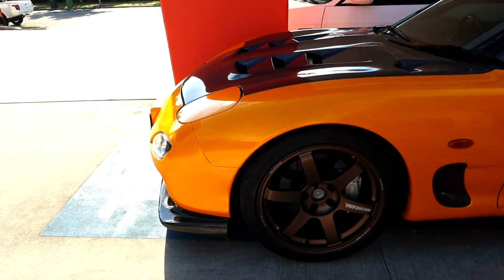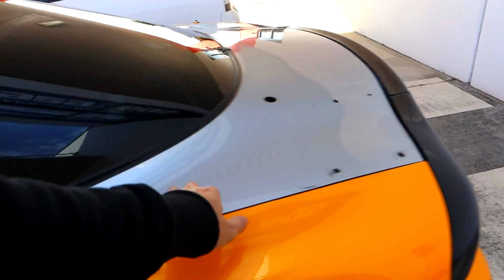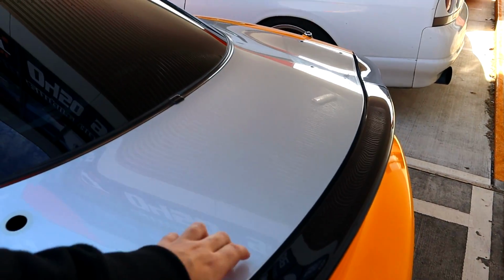So there's a few little bits still left we have to do. As I said before, we still have to do the hatch. The hatch is going to be coming up very, very soon. It's the next piece we have to do. Just got to cut it out and do it all.